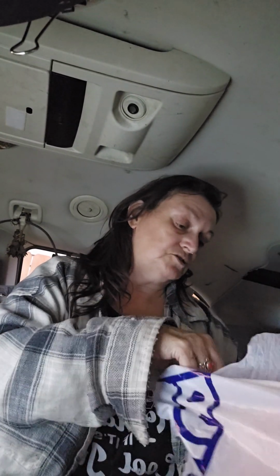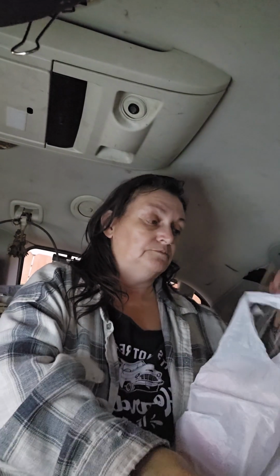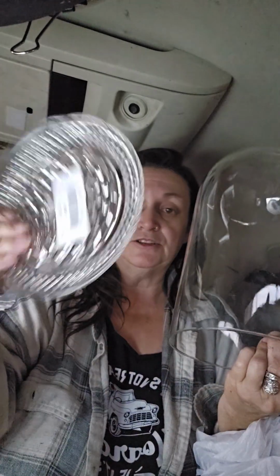So let me show you this. I already packed, but I was just inventorying some of this stuff. So I found this. Well, first I found this. I was like, oh, that's such a pretty cloche, but it didn't have it. So I found this little glass platter.